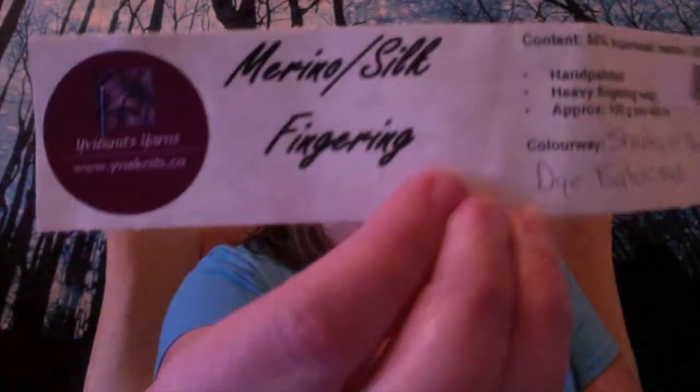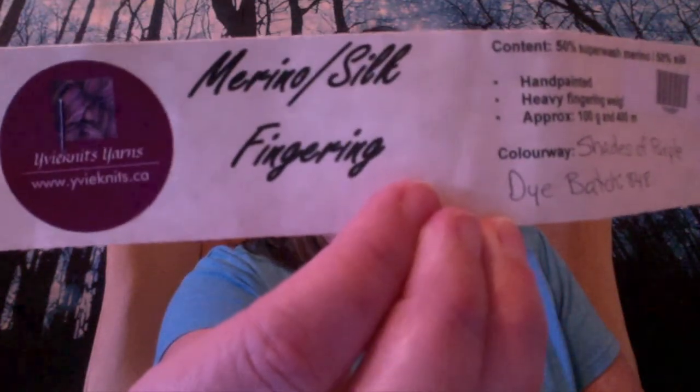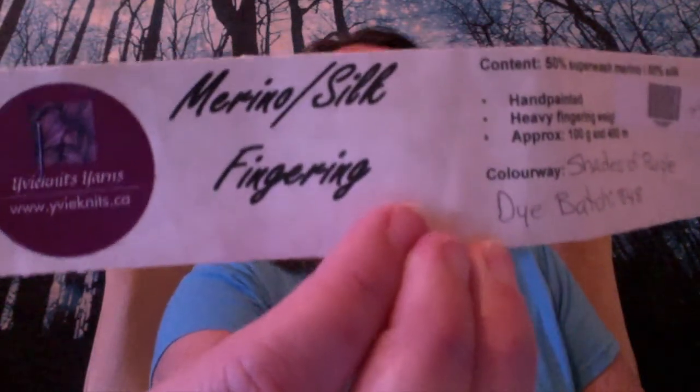Merino and kid mohair blend. And it's a really nice blue color. I really like it. And then for the other color, I got shades of purple from, I can't pronounce that, the yarns. This is a silk and mohair blend. And of course it's purple because I can't not make something like this in purple.